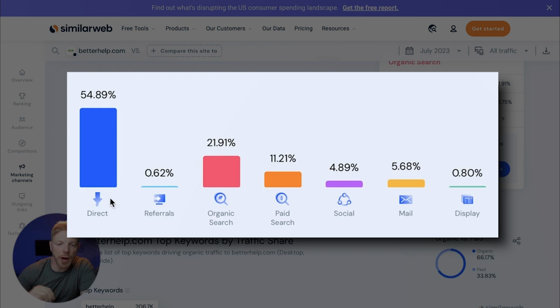They've got a lot of direct. We see almost 22% of the traffic is organic search. Over 11% is paid search. Now you got to remember, this is a big piece of pie of traffic. They're getting over 10 million visits a month. So these percentages here become pretty substantial. Close to 5% from social, over 5% from email, and not quite a percent on display. I would have thought they had more display going than that.